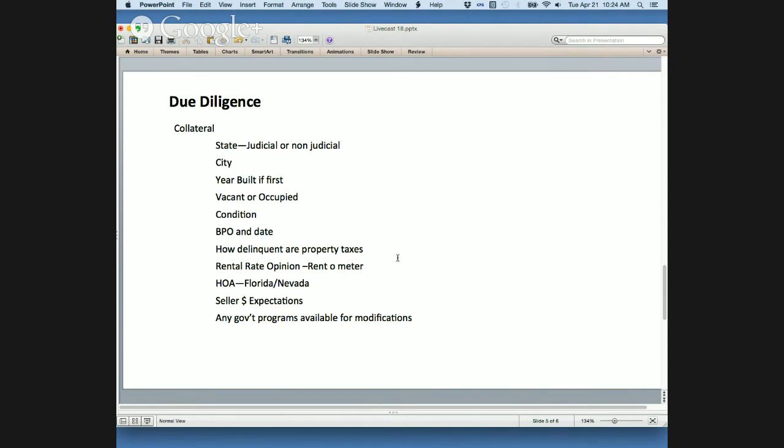A non-judicial state, although it's running a little faster or a little slower today than the law requires, can be very fast. For example, it can happen in Texas in 21 days. Very unlikely these days that would happen. But the state is very important. One other thing that you ought to look for when you're looking at a state is: do you have access to an attorney in that state?